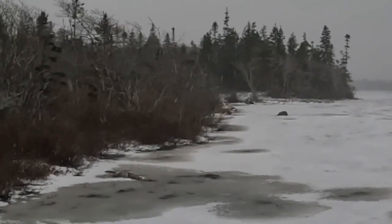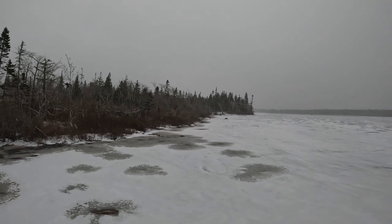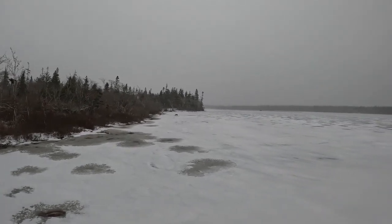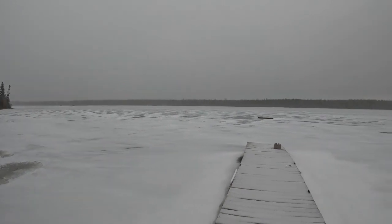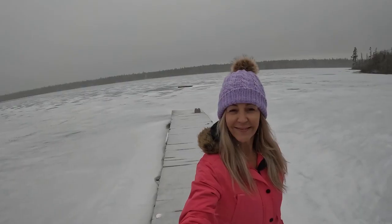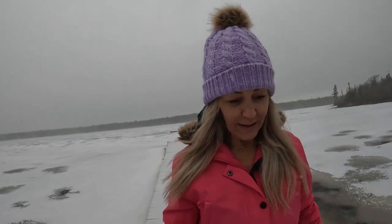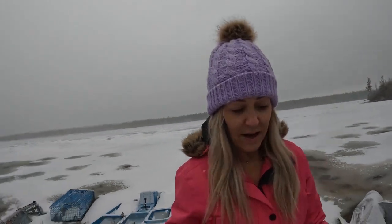And over here in that little cove that's cleared is where the RV is going to go in the summer. Check that out. Beauty. Love this lake. So now I'm just going to head back up to the trail and give you a tour of the exterior of the homestead.